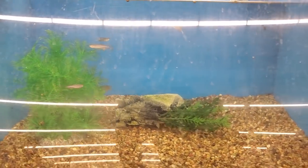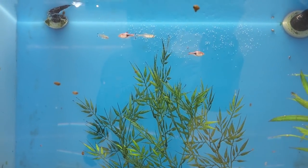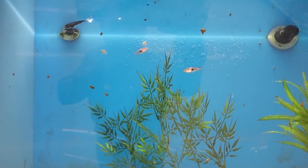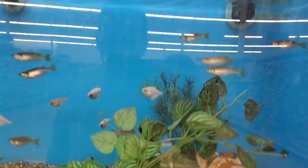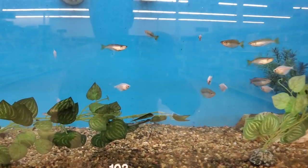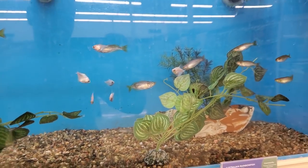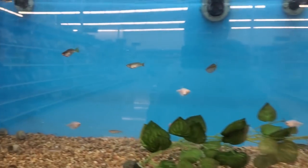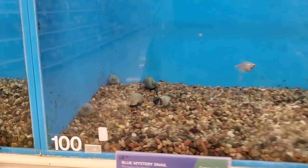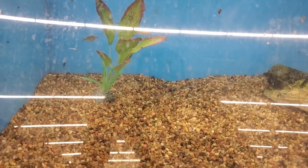Zebra danios. Man, they need to clean the plexiglass. Plexiglass is dirty. Got some Isbora hats up here. Got some rainbows and some white skirt tetras, or gold skirt tetras, according to them. If there's a difference between white skirt tetras and gold skirt tetras, somebody tell me in the comments below. Some mystery snails. More rainbows down here.